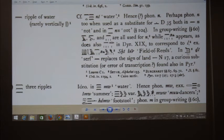You can see, so again, we are not giving you our own story. We're still using respectable sources like Alan Gardiner and other people, citing that it was found, even if it's a rare case.